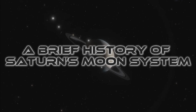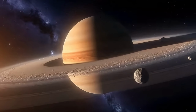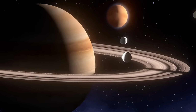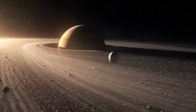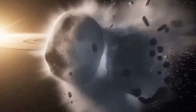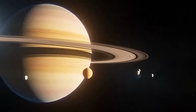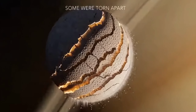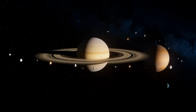A brief history of Saturn's moon system. To really understand Saturn's moons, we need to go back over 4.5 billion years. When Saturn was forming, it was surrounded by a thick disk of gas, ice, and dust, similar to a miniature solar system. Inside this disk, larger moons like Titan likely formed first, and smaller moons formed later, or from leftover debris. But Saturn's system never stayed calm. Over billions of years, moons migrated inward and outward. Some collided, some were torn apart, some were captured from elsewhere. What we see today isn't the original system. It's the result of constant change and reshaping.